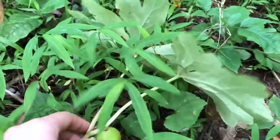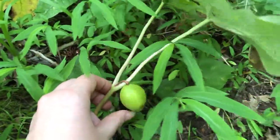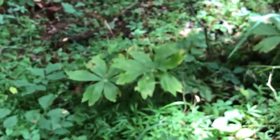So these are called May apples, and they've got, oh, there's a little friend. But you can see they've got little fruits almost growing off of them. And it must be the end of their season, but they're growing all about.